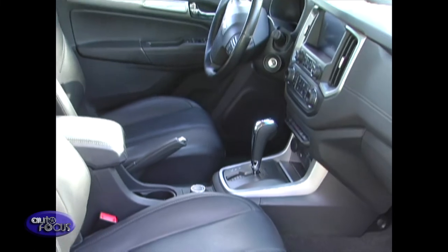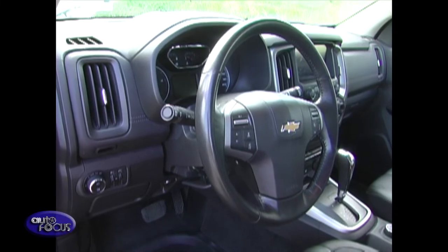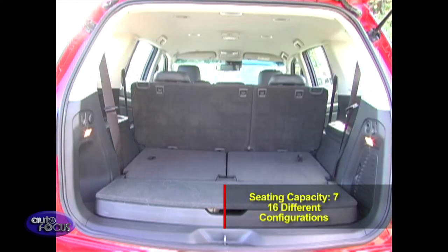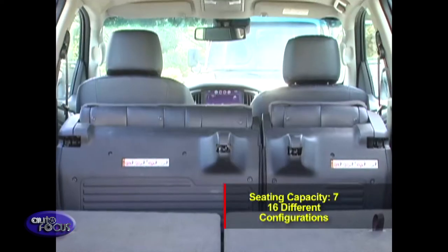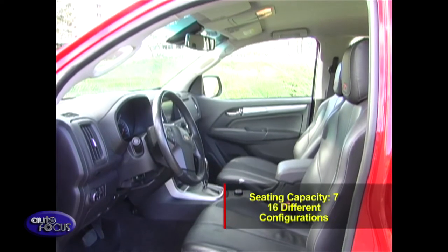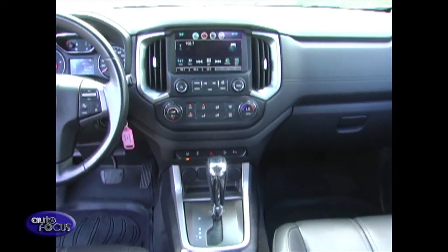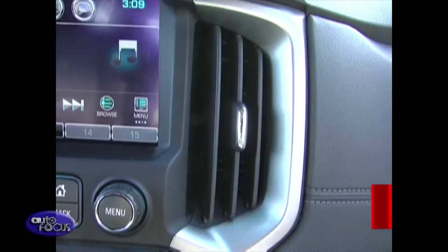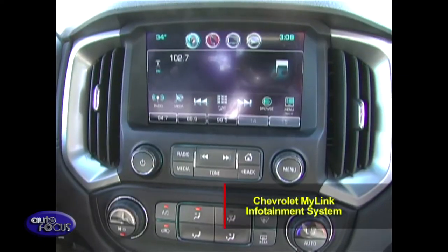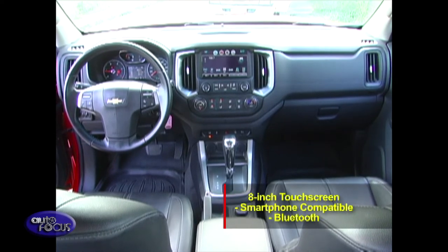Climbing inside, one thing that's easily noticeable is a sleek dashboard that ensures controls and systems are always within reach and within your sights. Additionally, the Trailblazer has a fully customized, spacious interior that can sit up to 7 passengers. Meanwhile, there's also no need to worry about the infotainment system. The Trailblazer is equipped with the Chevrolet MyLink infotainment system that is a wide 8-inch touchscreen and is smartphone compatible, so passengers can connect via Bluetooth.